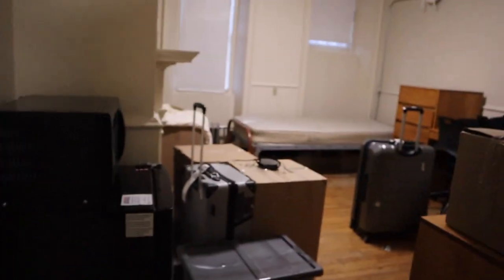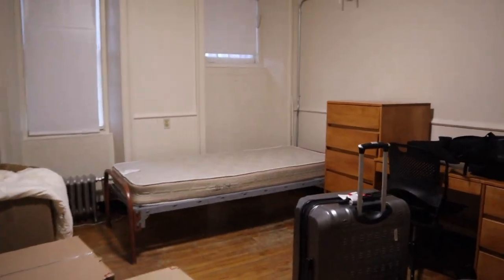Usually two people live in the suite, but obviously with COVID, they don't let that happen. So I'm the only person who lives in the suite. Here's the other closet that I didn't show you before.